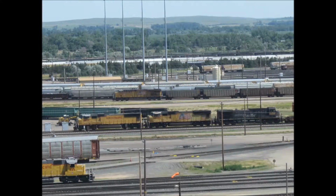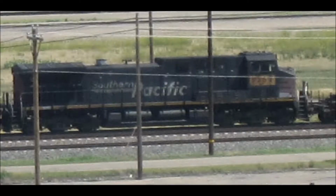Behind two SD70Ms was an XSP AC44 CW. I can't read the number, but it's the last time I saw an ex-Southern Pacific locomotive in person. When I took this picture, there were about 100 Southern Pacific AC44 CWs still in gray, but now there are only 6. I remember seeing a lot of ex-Southern Pacific engines on the Fort Scott sub. In some cases there were even 2 on one train, but they were never the lead locomotive.